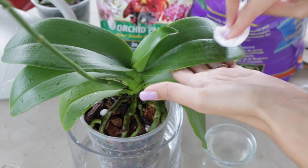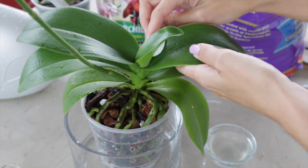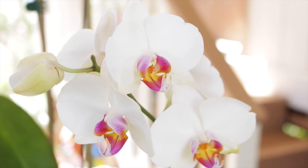Another quick tip for watering is to try to avoid getting any water into the crown of the plant or into the leaves. If you do, just blot it up with a napkin or something, because you don't want standing water in there. It can cause crown rot later on.